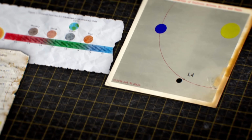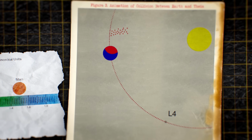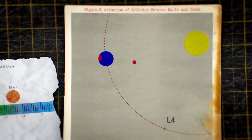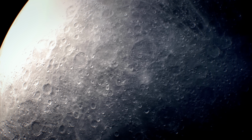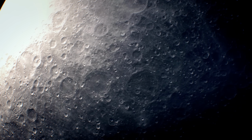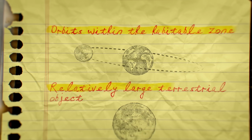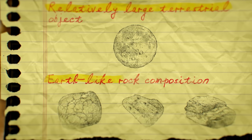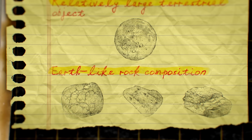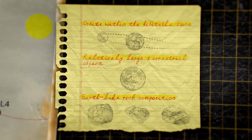Having started its life as part of the Earth and part of the protoplanet Theia, which collided into the Earth, the Moon has a more similar composition to our own home sweet home than any other body in the solar system. Overall, the Moon's optimal orbital positioning, its relatively large size, and its Earth-like geology all work in its favor rather than against it, and together make for a promising case, at least on paper.